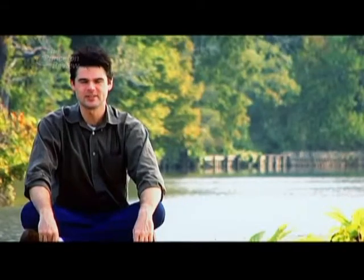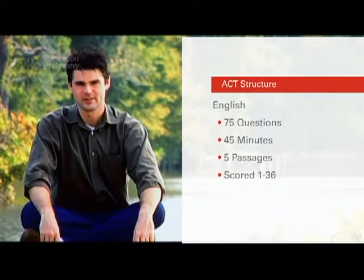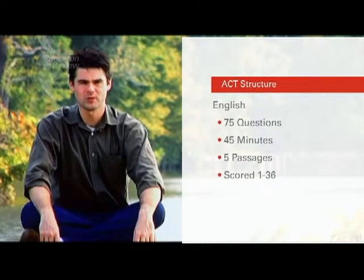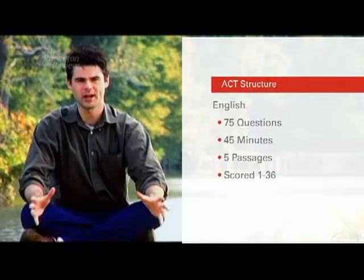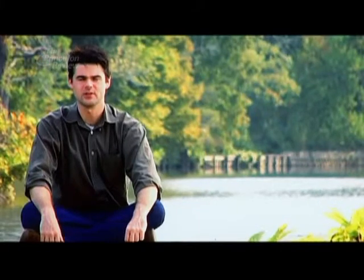All right, let's take a look at this test. The ACT consists of 4 tests. Let's look at each of them. First up is the English test. You'll have 75 multiple choice questions to do in 45 minutes. Those 75 questions will be spread out over 5 passages. The English test is scored from 1 to 36.